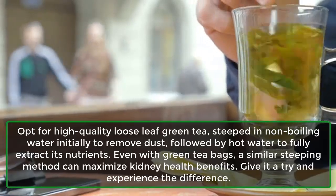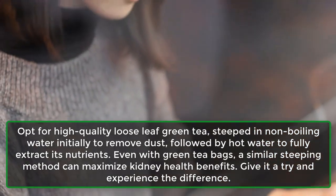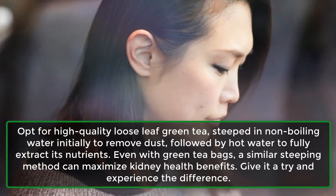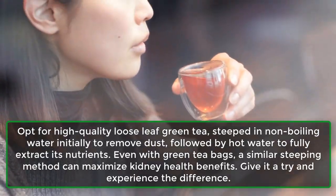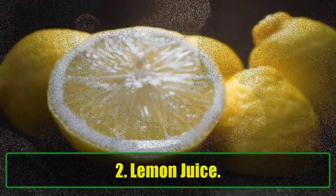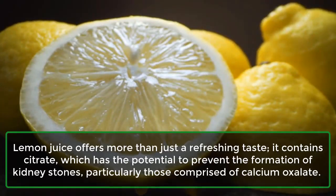Opt for high-quality loose-leaf green tea, steeped in non-boiling water initially to remove dust, followed by hot water to fully extract its nutrients. Even with green tea bags, a similar steeping method can maximize kidney health benefits. Give it a try and experience the difference. 2. Lemon juice. Lemon juice offers more than just a refreshing taste.